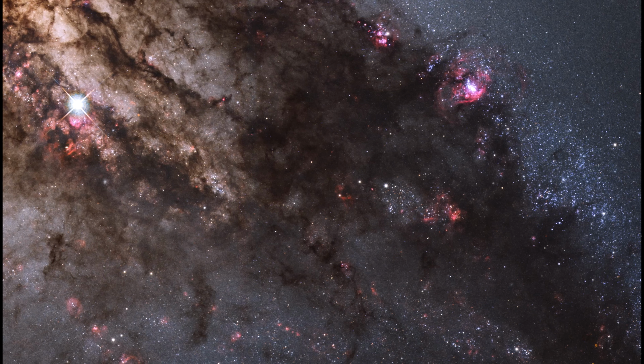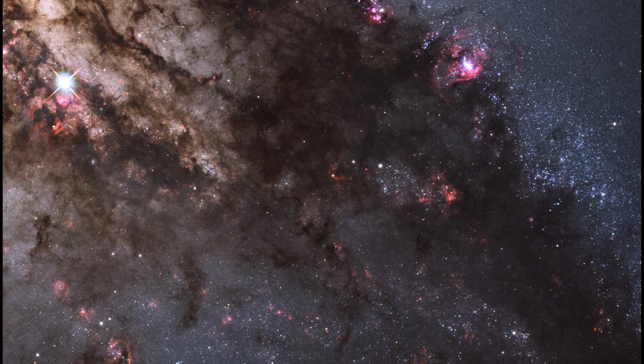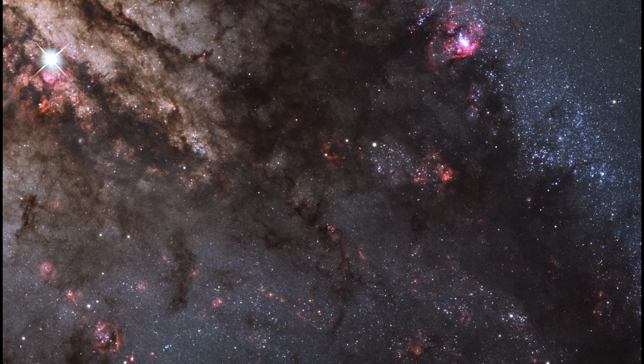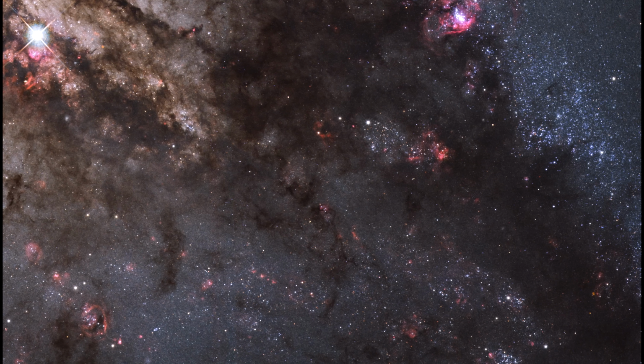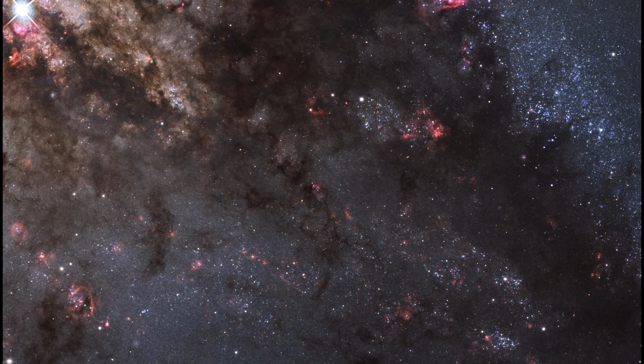At a distance of over 11 million light-years, Centaurus A contains the closest active galactic nucleus to Earth. The center is home for a supermassive black hole that ejects jets of high-speed gas into space, but neither the supermassive black hole nor the jets are visible in this image.